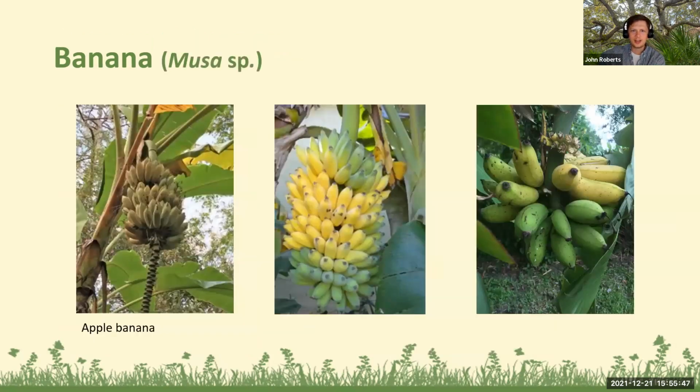So here's some of the other cultivars that I wanted to point out. This one's called Apple. It has an appley taste to it, very unique. It's almost as if an apple and a banana had a baby. Some of the things that you'll pick up when tasting this.